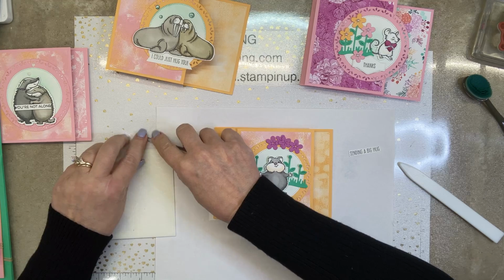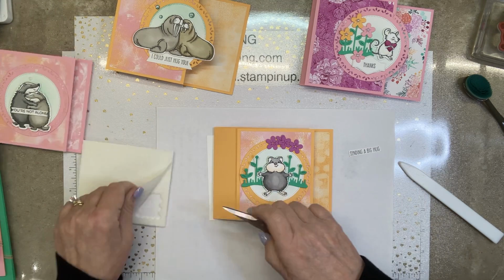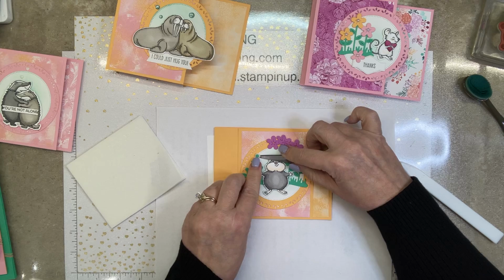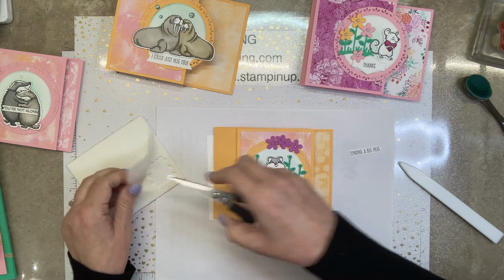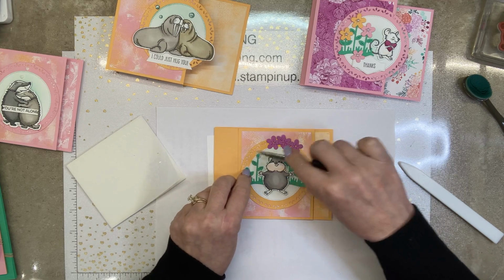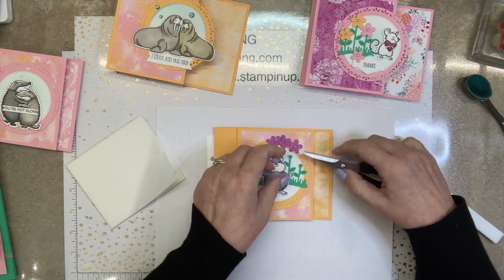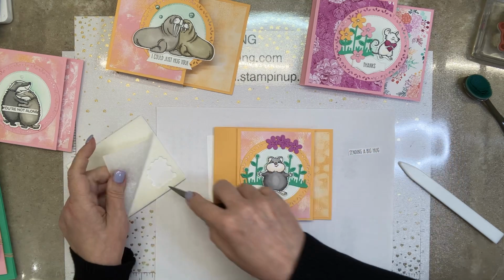Hold on. Okay. Mini dimensional, and I'll put it right underneath this little circle. On all of them. And that kind of makes the stem go from being glued to being like up a little bit higher. You know, you gotta have your cartoon characters a little bit realistic, right?